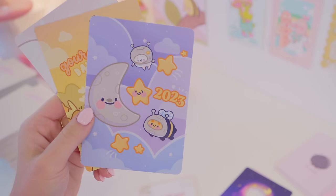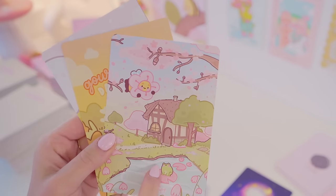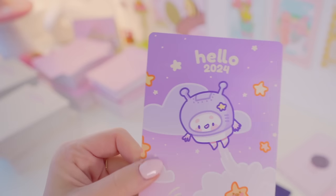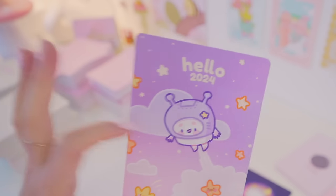And then 2023, we had the space theme again with Bumblebutt and Marshy. And then we have the Sakura one, and then this started in August. And then we have Bumblebutt, and then we have the new one. Ta-da! This is my favorite one so far.